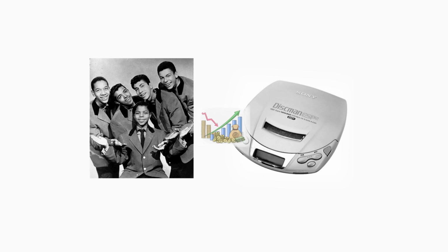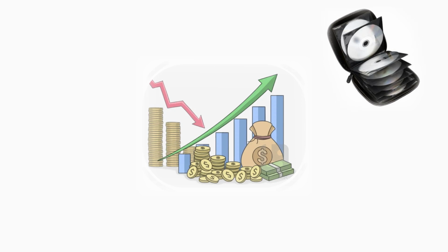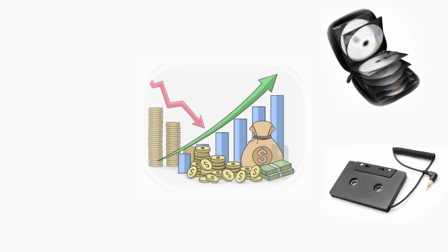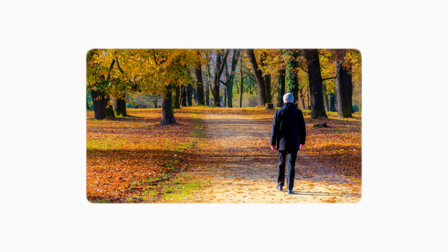It came with its own accessory economy you had to assemble piece by piece. The zippered CD wallet with 24 plastic sleeves, the car adapter that plugged into the tape deck, the AA battery pack because rechargeables never lasted the school day. What made the Discman unforgettable wasn't the sound, it was the walk.